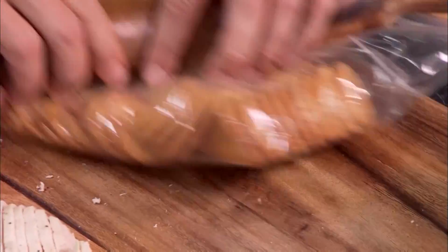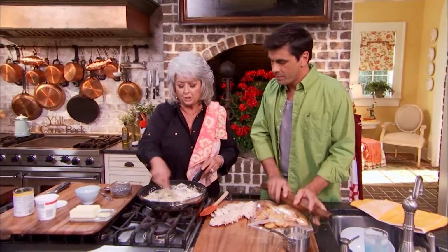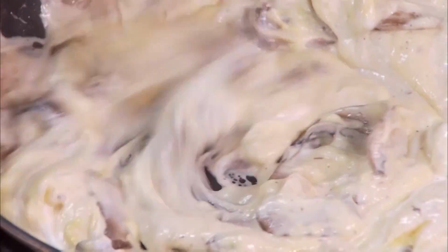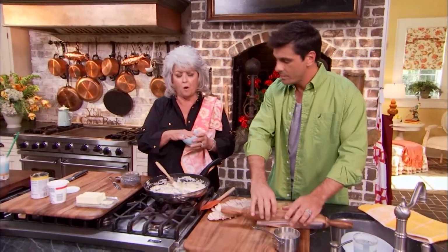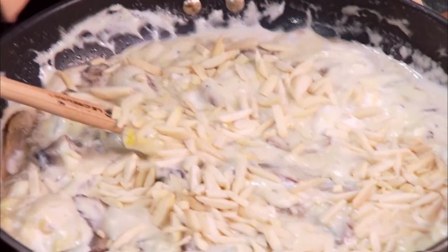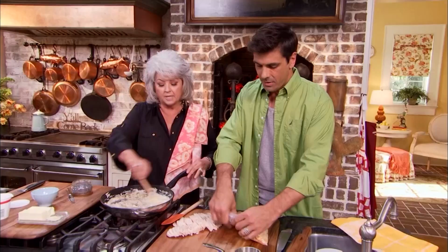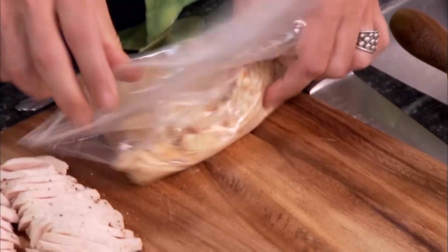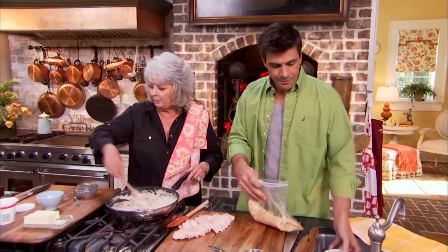1 sleeve of butter crackers, and I'm adding a can of cream of chicken soup. All right, so those mushrooms are working their way into that sour cream and that cream of chicken soup. I've got probably about a 1/2 cup of slivered almonds, and I like those so much better than the sliced. Now I'm gonna add a tablespoon of poppy seeds. Our little individual casseroles are gonna have just a little buttery crunch topping that we're gonna put on them.